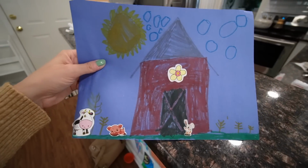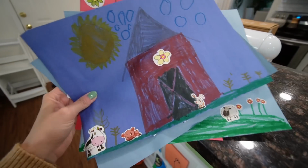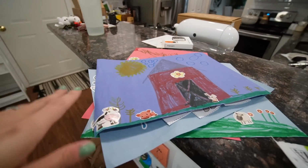This was like a barn. So all of these will get added to the gallery wall and then we'll display them for a couple days.